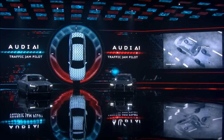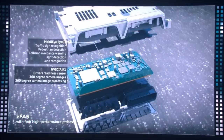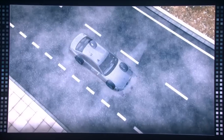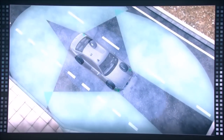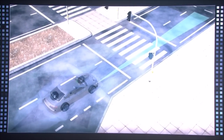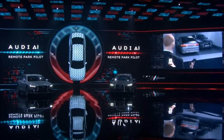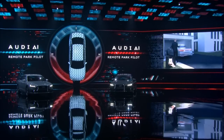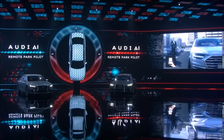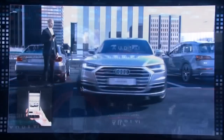While automatically piloted, the central driver assistance control, zFAS, permanently calculates an image of the surroundings through radar, front-facing camera, and ultrasonic sensors. The technical edge: a laser scanner. Audi is the first automotive manufacturer that uses this technology. The Audi AI Remote Park Pilot can park the Audi A8 automatically in the tightest parking space or garage, in and out. The driver doesn't even have to sit in the car.